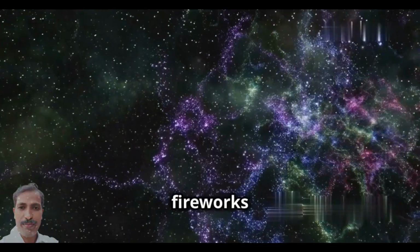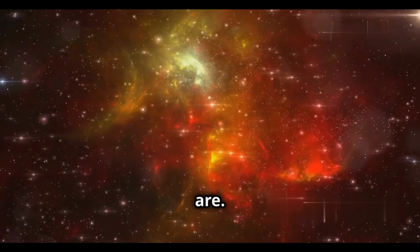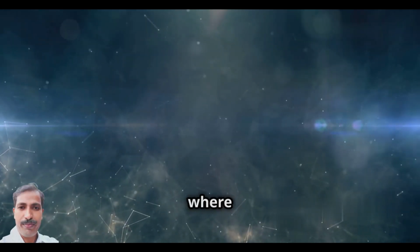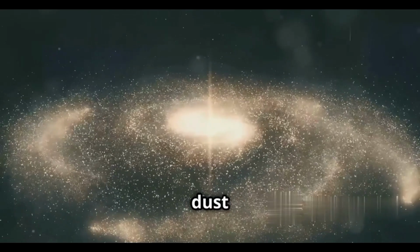Imagine trying to watch fireworks through really thick fog. You might see some blurry shapes and colors, but you can't really see how beautiful they are. That's what it's like trying to see the early universe with just our eyes. That's where the JWST comes in. It can see infrared light. This lets it see through the giant clouds of dust in space.